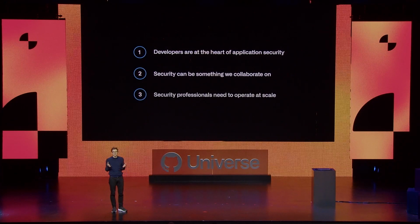And finally, Jen talked about what GitHub is doing to make our security features work at scale, with the expansion of our organization and enterprise-level security views. As we build security into the developer workflow, we also need to empower security teams. GitHub's organization and enterprise security overviews give security teams the insight and oversight they need to maximize their impact.